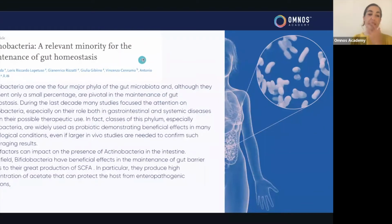Actinobacteria, this is a really cool article for someone that's interested. I chose this one because it's one of the few that we can actually modulate, because to this family belongs Bifidobacteria, and everyone has heard about it. It's one of the families that at the moment is easier to interfere with and modulate because we have the probiotics to do that. As for other families, we don't, because they're gram-negative. We see that they have a major impact in the maintenance of the gut barrier and production of short-chain fatty acids.